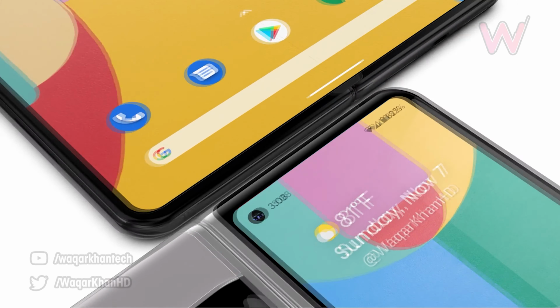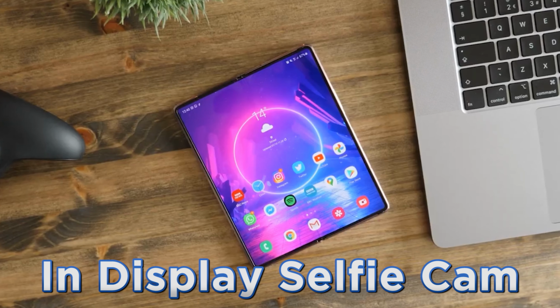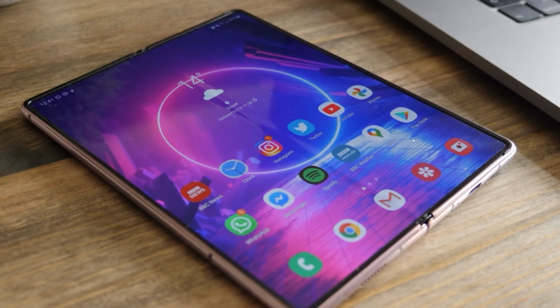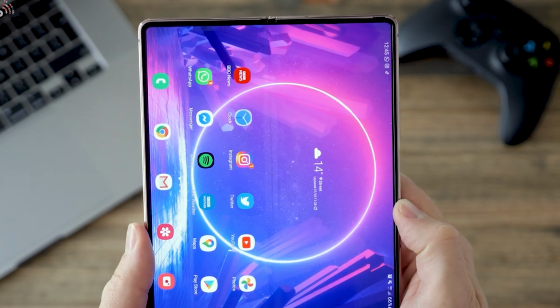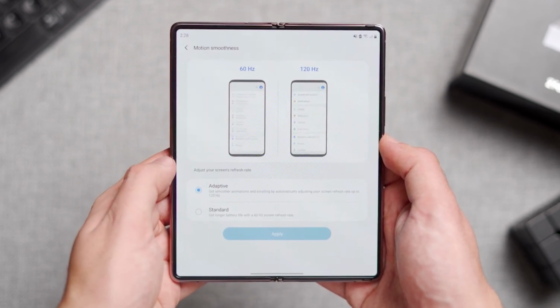There are rumors that it could also be the first phone from Google to sport an in-display selfie camera, but these are simply just rumors. Personally, I hope it doesn't, as for a start, they just don't produce good quality images, and secondly, if that's the case, it's starting to look identical to the Z Fold 3.